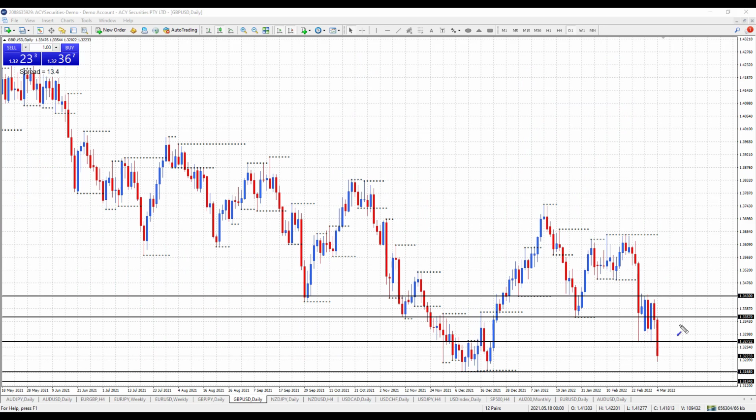Okay, last pair to go through, the pound US dollar. This has been moving down in a nice downtrend, not as aggressively as the other pairs, but still showing a nice downtrend. Last week we held at daily resistance 134.30 and moved through weekly support. That has on Friday become resistance. You can see there the high of the day was only at 133.57, so that's become new resistance now, and we traded through daily support at 132.72.